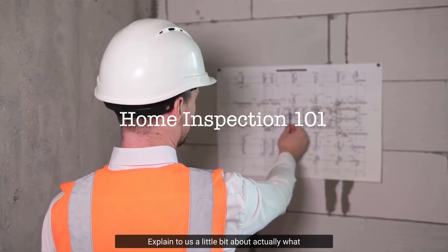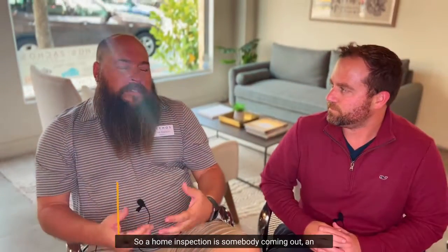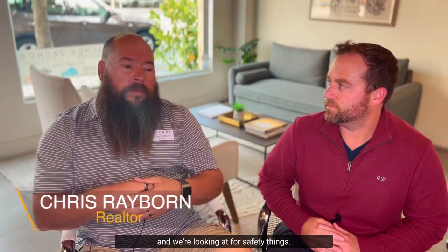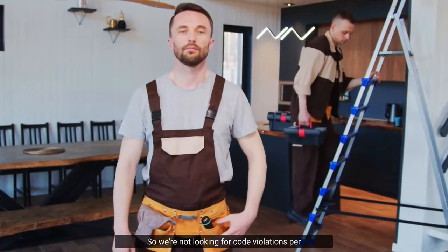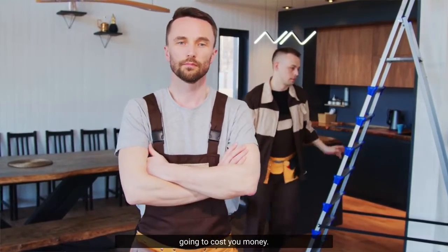Explain to us a little bit about what a home inspection is and what goes into that in about 30 seconds. So a home inspection is an inspector coming out and looking at your home, and we're looking for safety things. We're not code inspectors, so we're not looking for code violations per se, but we're looking at things that are going to make your home safe. We're looking at things that are going to cost you money.